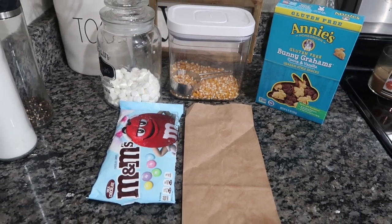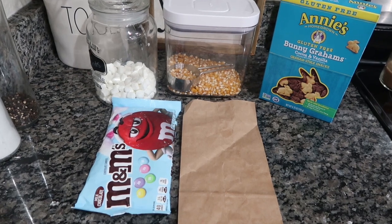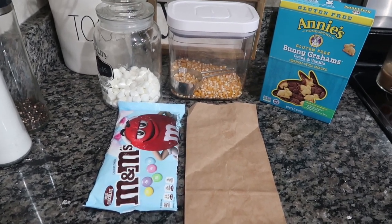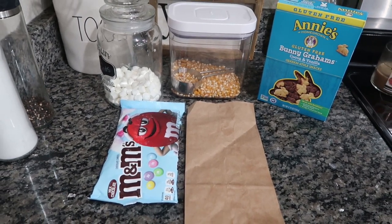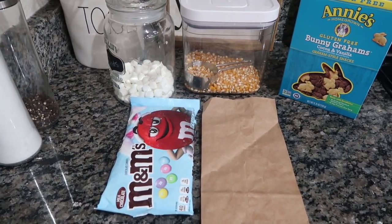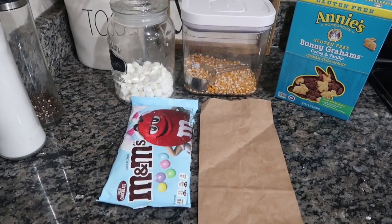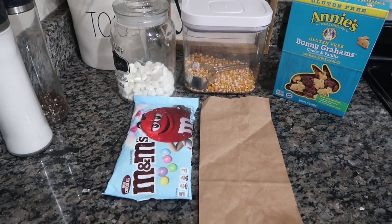And then now, you guys, we're talking simple trail mix. If you guys have seen my lunch video already, then you've already seen me compile this trail mix together, but you can do this with anything, whatever your heart desires that you can pull together. But I know that my family likes to keep it simple. So I have some popping corn here, some marshmallows, some pastel M&Ms, and then I have the Annie's bunny grams because they look like bunnies. I thought that would just make the perfect trail mix.